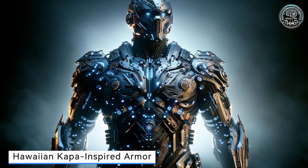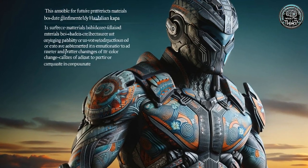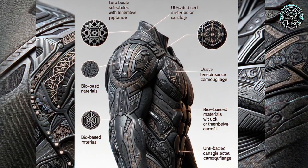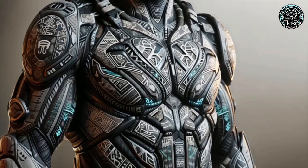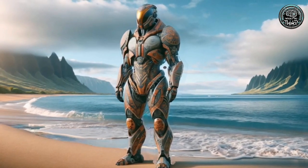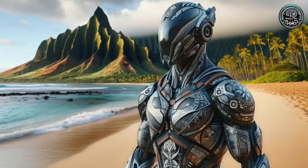22. Hawaiian Kapit-inspired armor. Embrace the spirit of the islands with Kapit-inspired armor, where natural inspiration meets technological adaptation. The patterns on the armor serve as interfaces or camouflage, a nod to the intricate designs of Hawaiian kapa, reimagined for strength, flexibility, and communication, blending the island's heritage with the future of wearable technology.